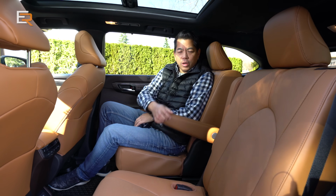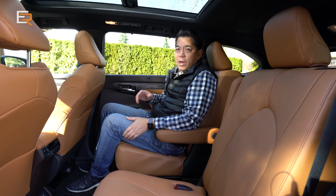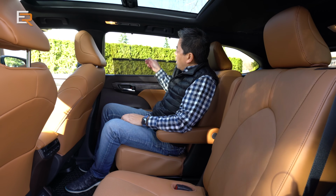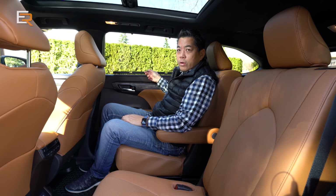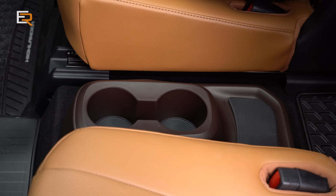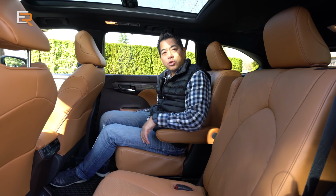These are also different feeling seats. They feel more comfortable than the previous generation captain's chairs as well. This also has the flip up rear shade like yours. You have your climate control, and in the center you have a middle console where you have 2 drink holders and a tray. There are also drink separations in the door panel as well.